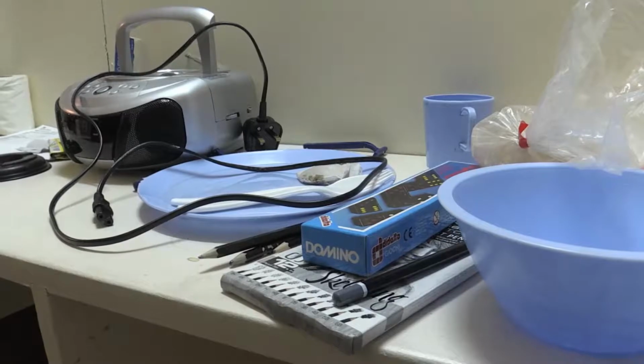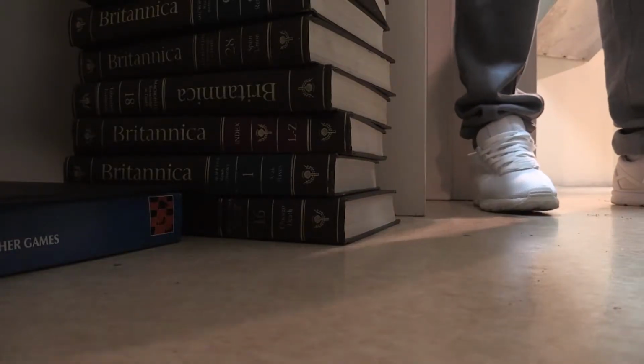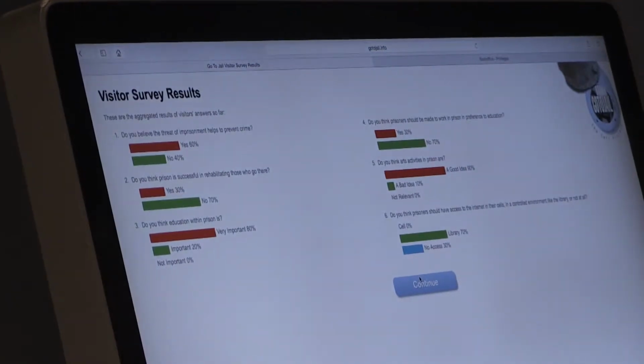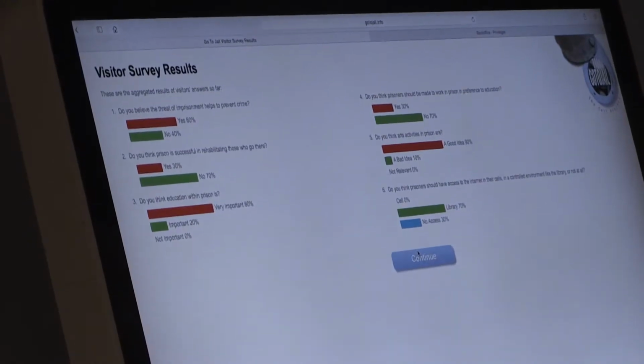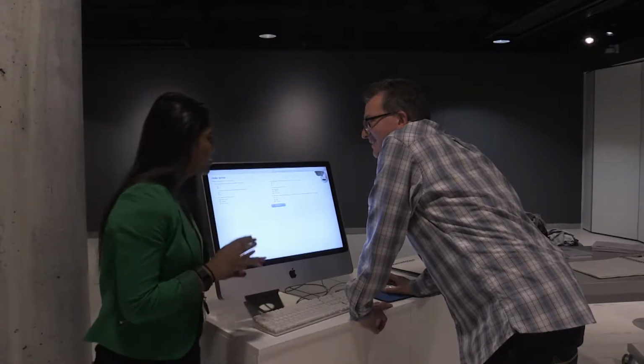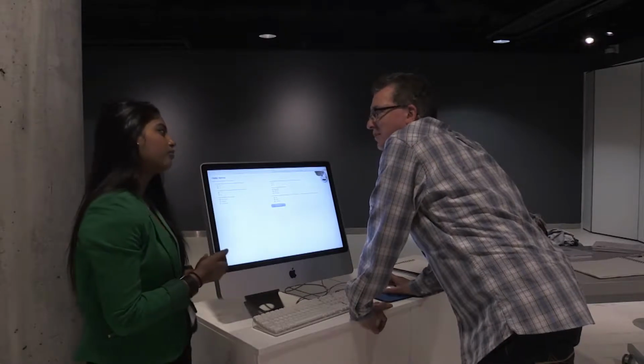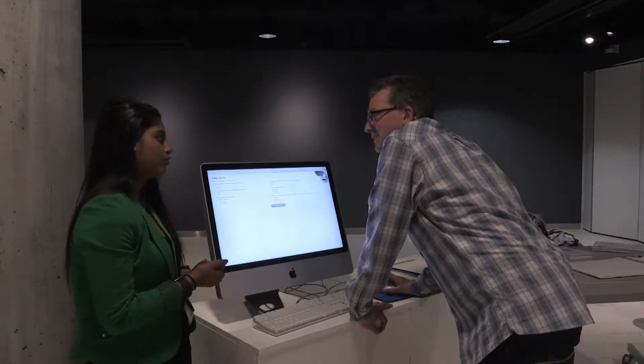Being sent to prison is the punishment, and punishing people further within prison isn't necessarily going to be very productive in terms of helping people to change. So our argument would be that you need to treat people humanely in prison, and that you need to offer them opportunities to either further their education or learn particular skills and address the issues that brought them into prison in the first place.